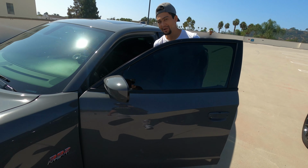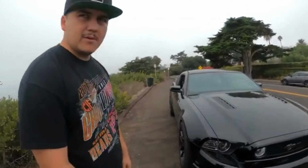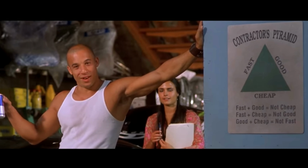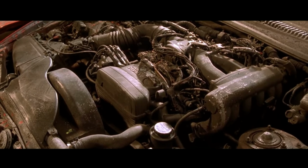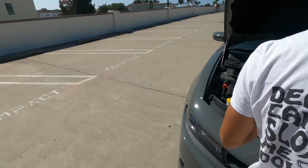Pop the motor. Pop the motor really quick for him. Pop the hood. Pop the hood. 2JZ engine, no shit. Son of a biscuit.